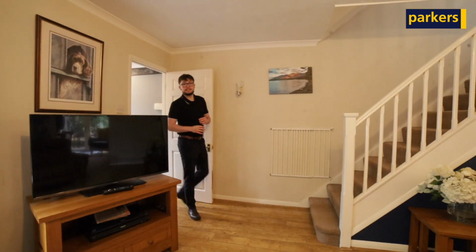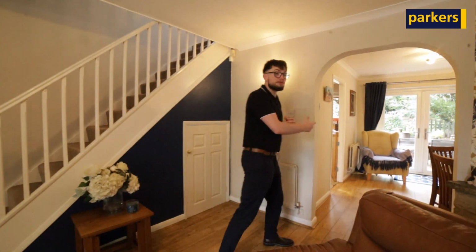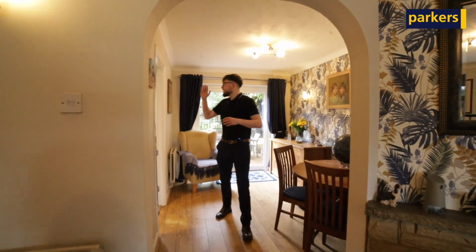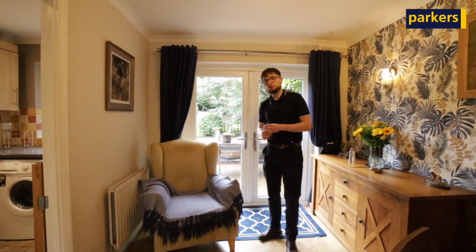Here we are in this light and airy, spacious living space, which is accompanied by a feature fireplace. You've got lots of natural light in here. This then leads through to your dining space, which again is really nice and airy. Then just through there, you've got this large extended kitchen and utility leading through to the garage. Take a look around and then join me out in the garden.